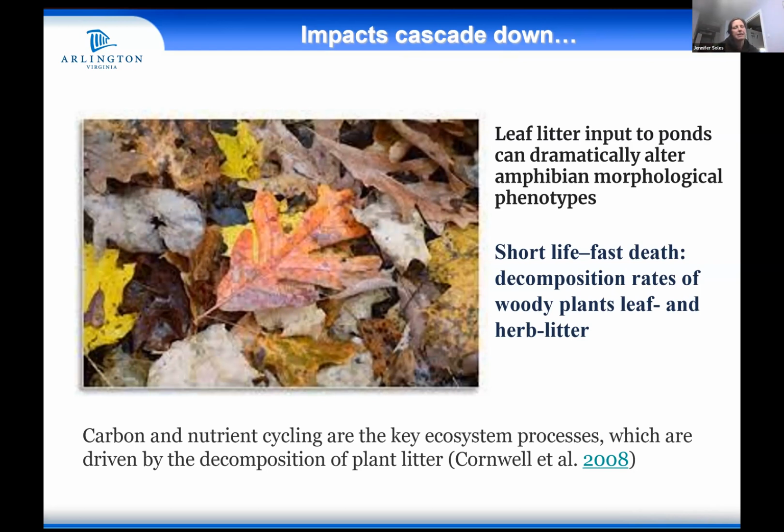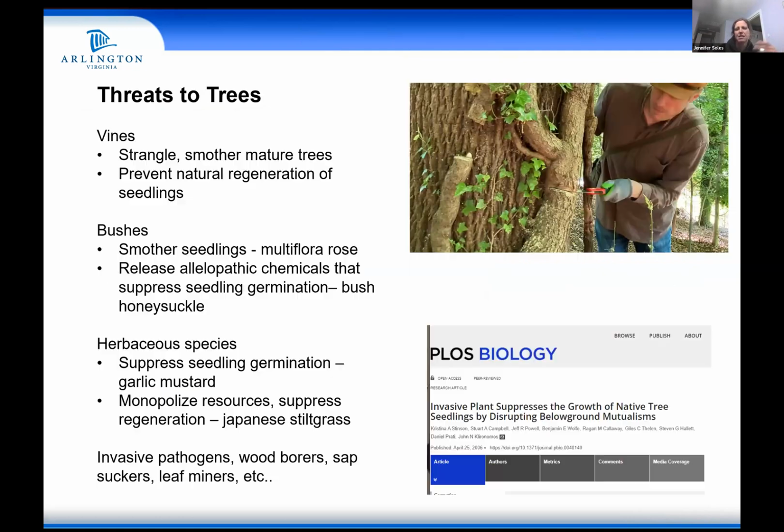carbon cycling and nutrient cycling in the leaf litter. So for all these different direct impacts of invasive species, we're just starting to figure out the other impacts.